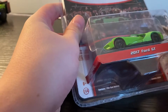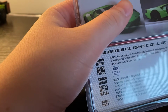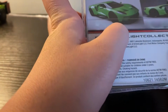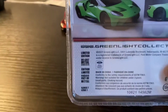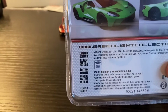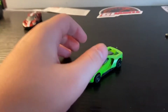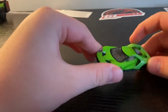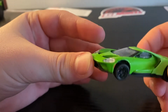Another 2017 Ford GT that is in a lime green, Verde Mantis is the name of the color. This one sold at Barrett-Jackson for $182.5 million. Beautiful color. Let's open it up. This car is a lot more plain than this one. It does not have stripes, but it's still this beautiful lime green.